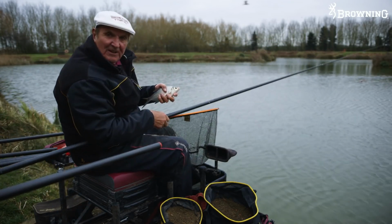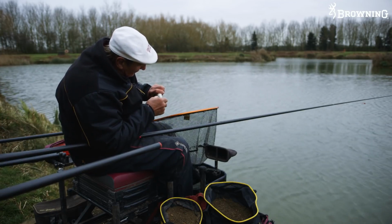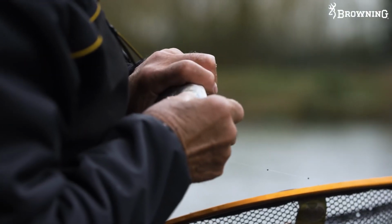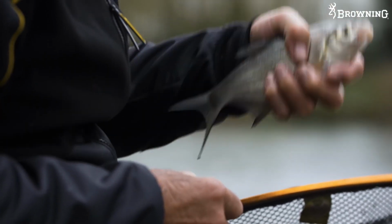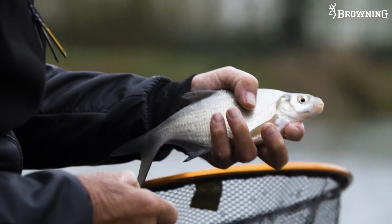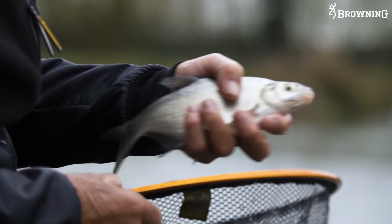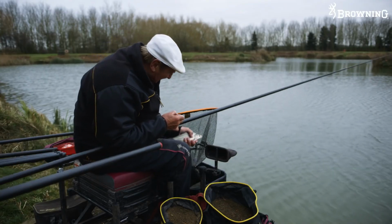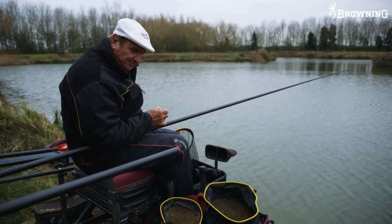So they're the fish that we've come for today, these lovely skimmers. Just hooked. And I'm still catching everyone just past that feed area. Look at that, perfect. Gorgeous. Proper, this is a match angler's fish really. Okay, let's have a look at the rig I'm using.